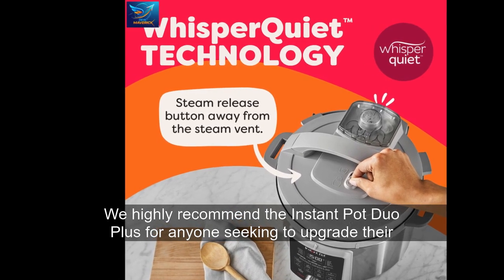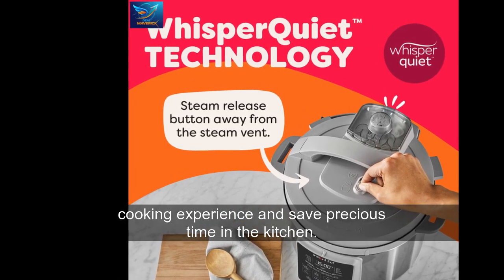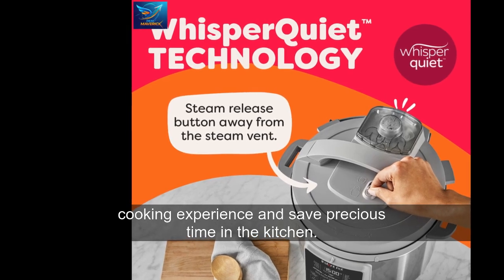We highly recommend the Instant Pot Duo Plus for anyone seeking to upgrade their cooking experience and save precious time in the kitchen.